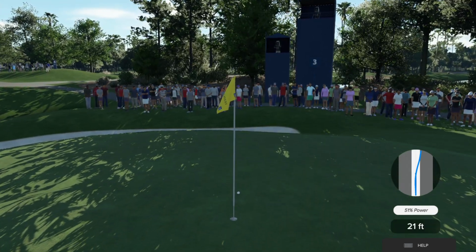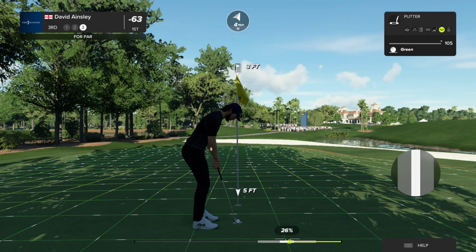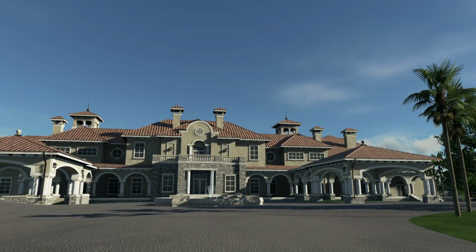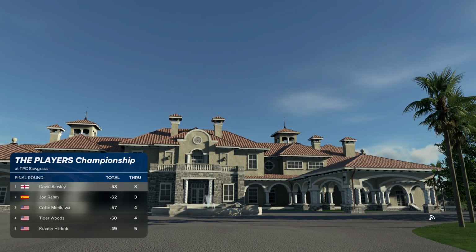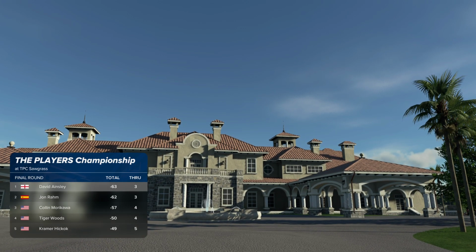That's frustrating. Didn't quite have the right stuff there. And that fine play ensures they hold top spot on the leaderboard, with Jon Rahm trailing in second place.